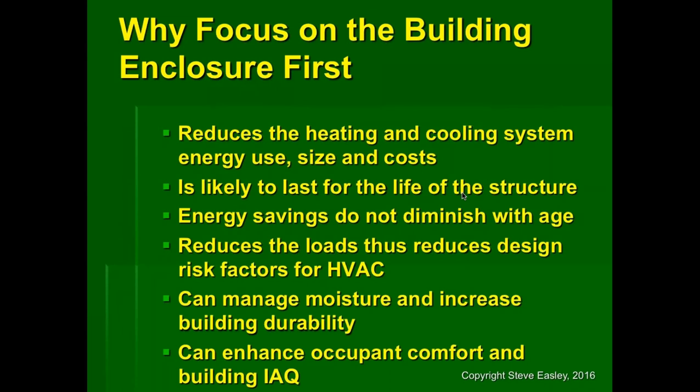A lot of concern today is that as we make buildings more energy efficient, we might potentially be creating moisture problems. As we add exterior insulation, for example, we might be putting impermeable materials on the exterior of the building envelope, and so we have to be careful about how we manage water and moisture. And then finally, we definitely can enhance comfort and indoor air quality by having a good building enclosure.